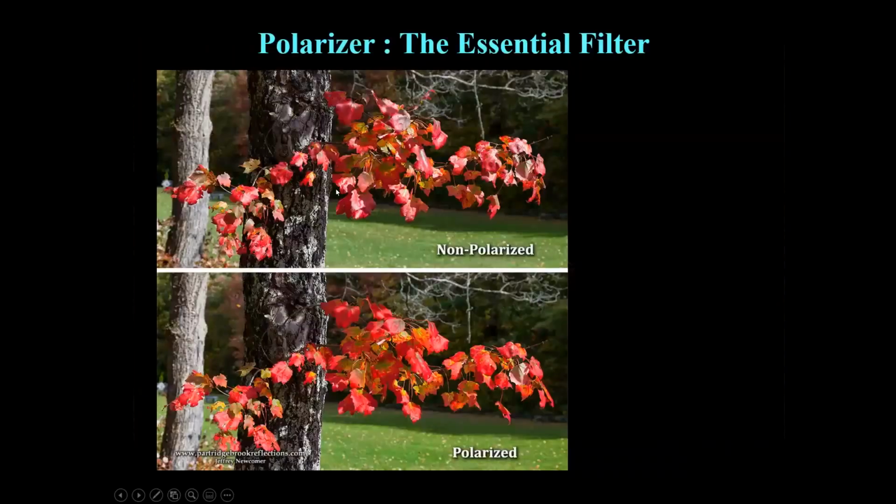Here's another example. These maple leaves have a reflection of the light. The light source is over to the right here. And you can see there's a lot of reflection off the leaves. And if you put the polarizer on, you're able to cut through that nicely and you see the color coming through. So you use the polarizer in that situation.